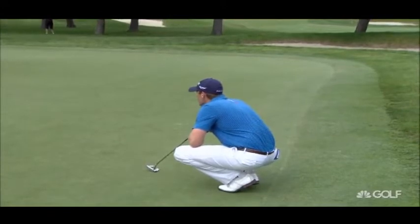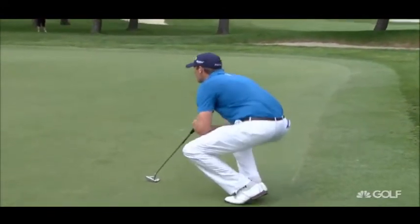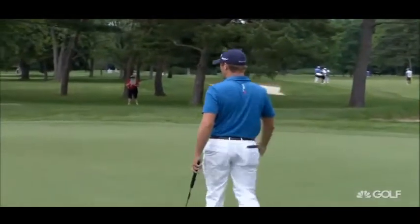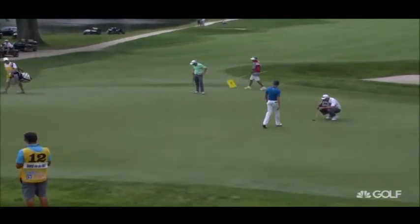Just making 4 of 11 cuts so far this season. His best finish, a tie for 50th, earlier this year in Columbia, so really unable to get much traction going in the first part of this year.